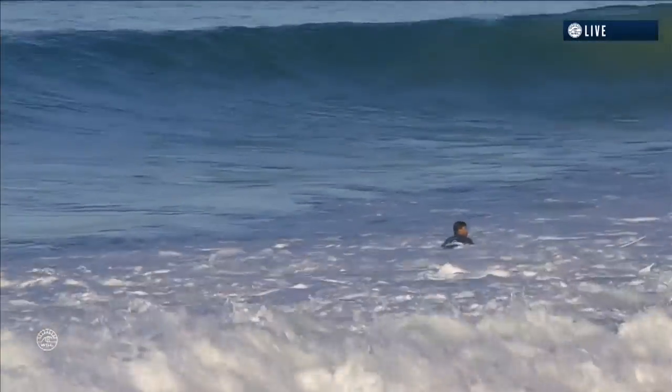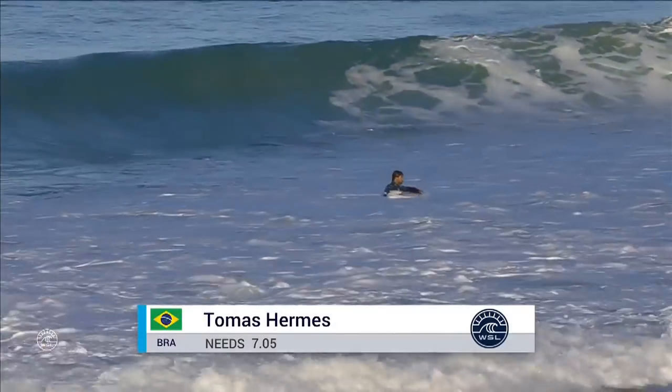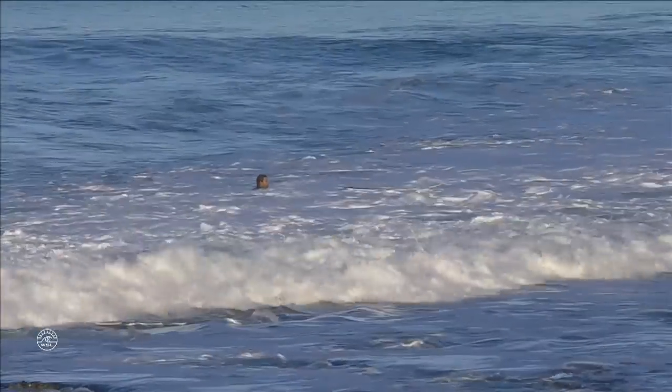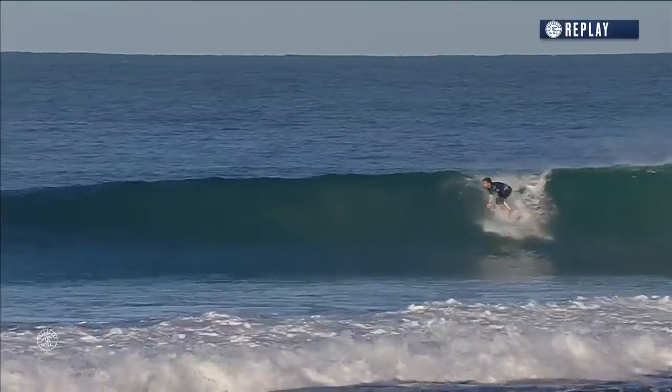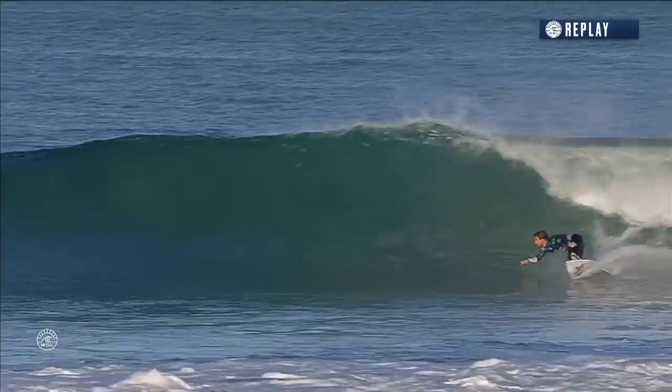But we remember he already had a similar score that he was looking for, the 7.03 earlier. So we need just a touch better, a 7.05 on that one. A nice little barrel and a great finish. So I'm not seeing this go up into that 7-point range, but good surfing from Tomas Hermes.